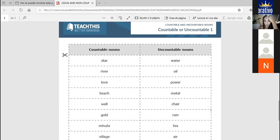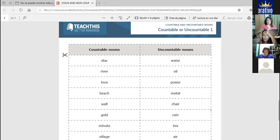What about river? Countable. You can say there are like 10 rivers in El Salvador. I don't know how many rivers, but all right. Beach? Countable. So all the beaches, you can count them. You can say there are, I don't know, 5 beaches in El Salvador. You can count. A wall? Countable. All is countable.